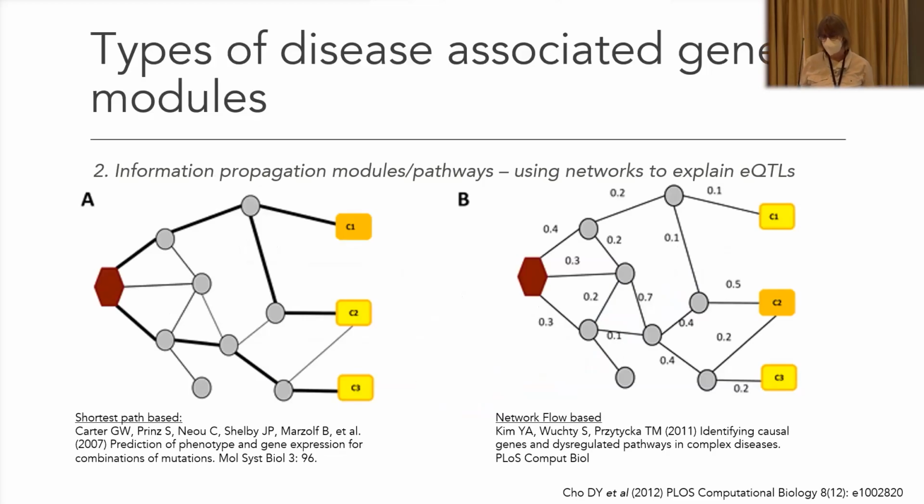So that would typically be eQTL type of data. And so we know that certain mutations in certain genes, yellow here, are being correlated with the changes of the expression of the target red genes. So we would like to understand how those mutations in the genome propagate to influence the expression of a gene whose expression dysregulation is observed to be associated with manifestation of a given disease.